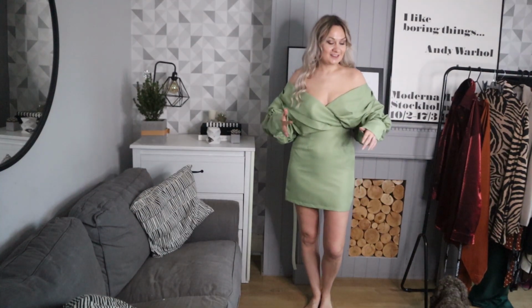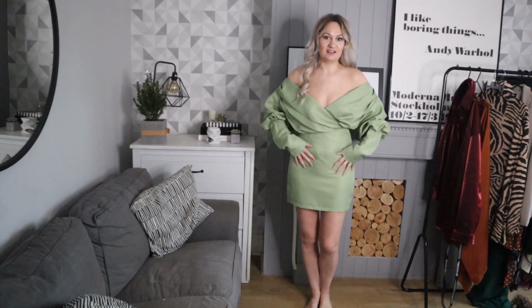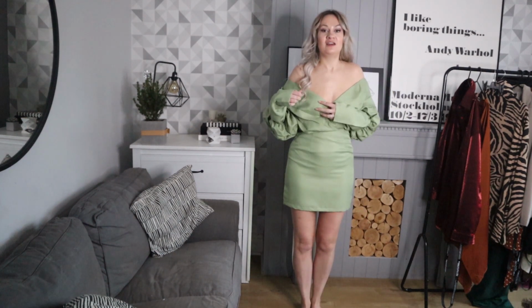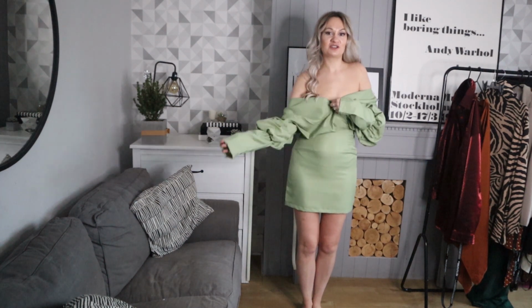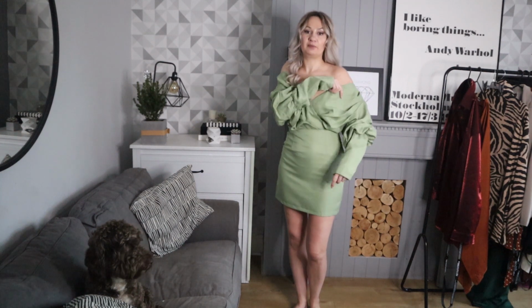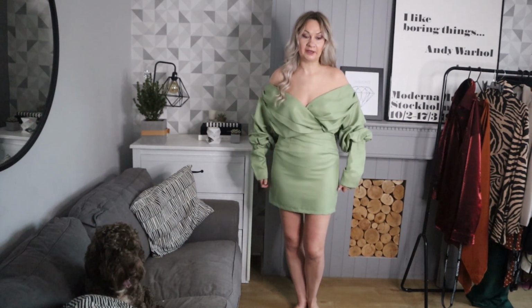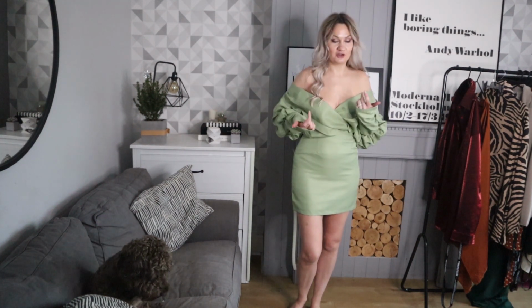Alright, so I love this. I think the colour's nice, it's quite unusual, quite tight fitting, this one. Maybe a bigger size might be a bit better. But the slit, I'm going to hold this here, but you can see that it just falls down, so you would definitely need some tape, I don't know what the official name is, but like tit tape, to hold this in place, because otherwise your bra's going to be out. There is no two ways about it.